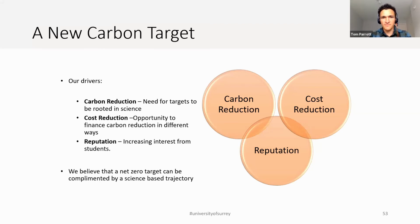Aside from that, our reputation is as ever important. 80% of our students, when surveyed, said that good sustainability credentials make a university a more attractive place to study. We don't believe that it's the only factor in a student choosing where they study, but it is an indicator of quality, and it is something that is going to become increasingly important as we move into the future.